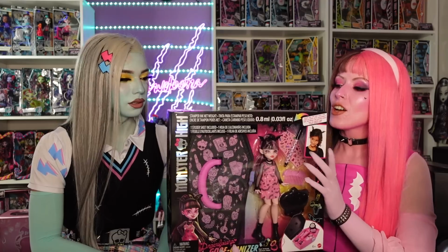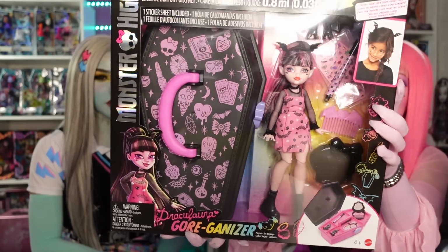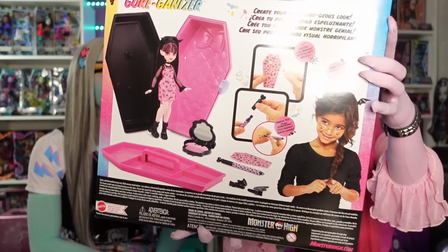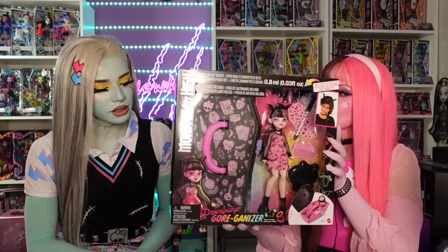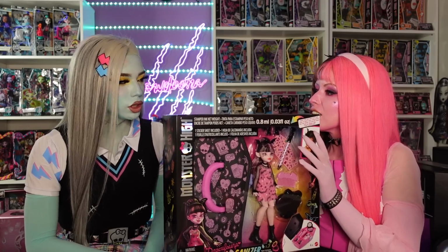So this is called the Gore-Ganizer instead of an organizer, and I honestly live for the puns here. I think the packaging is so cute. I love the design. It's not what I expected. When I saw it online, I thought it was going to be a lot bigger. I really like the open style packaging on this. You can really see the full playset and the doll. For a collector, cute. Yeah, I like that a lot. I might have to get a second one to keep the box. I don't know. I'm turning into a box collector now.